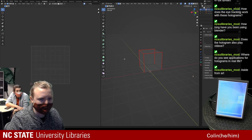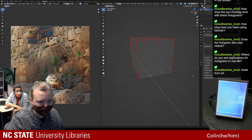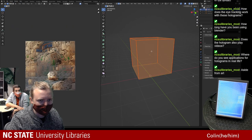And then so we get into our texture here. So let's open the texture from our downloads folder. What do we call this? We call it Rock House. So we got a big texture here.